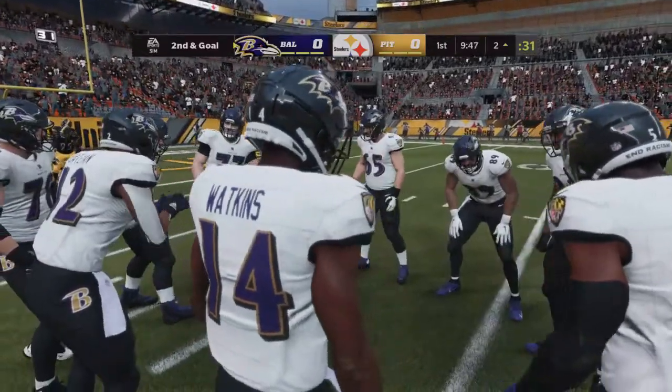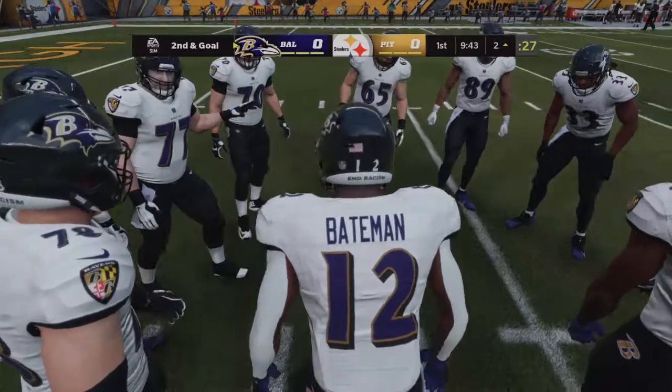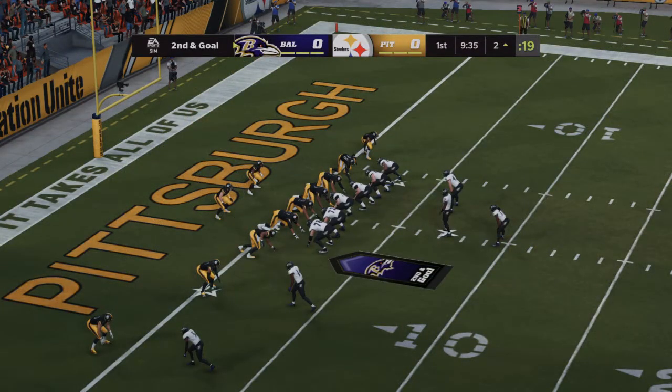Partner, he was going through his progressions. Not there, not there. After about the 3rd one, he decided he better pull it down and run for it. And he slides down and avoids the hit for good measure. From the 2 now, 2nd and goal.